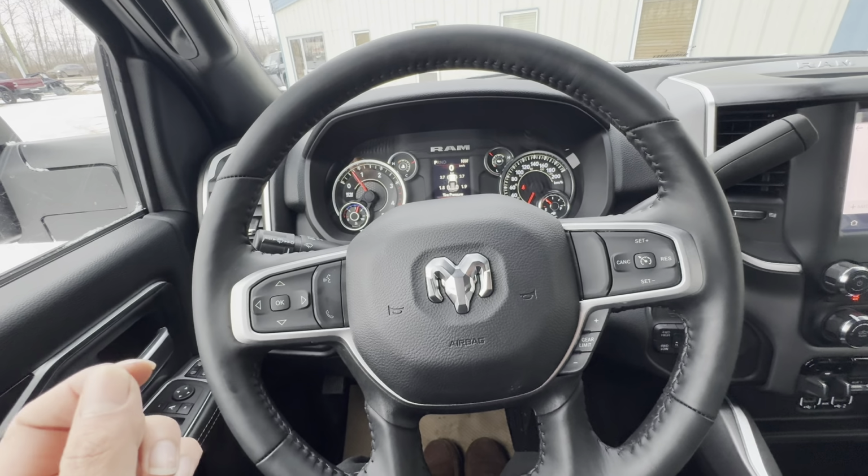Then we have our trip information, so you can track trip A and trip B information. That just helps you see the distance that you've traveled, how much fuel you've burned, and the time of the trip itself. Trailer tow information, so you can track your trailer trip information, so that just shows the distance that you've traveled. It's really good to keep track of that because if you're making lots of long trips with your trailer, you're going to want to know when you got to replace your brakes and whatnot. So this just helps with that to keep track of it. Then we have our trailer brake, so you can see the gain that you set. The trailer brake controller itself is right here on the instrument panel. So that's where you find that information.